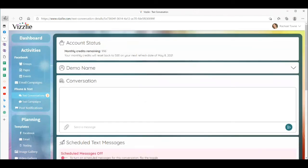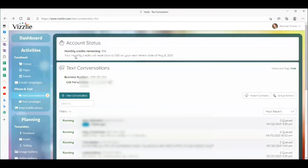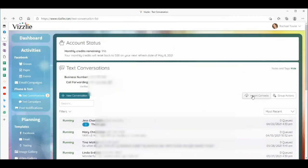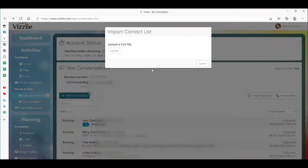Now, let's say that you just submitted a large party. So you held something online, a bunch of people placed an order, and you don't want to add them individually. You certainly don't have to. So what we're going to do is make sure that we have them as a contact. And you can look and see which contacts that you have here. But let's say you don't have them, you would import your contacts and upload a CSV file.